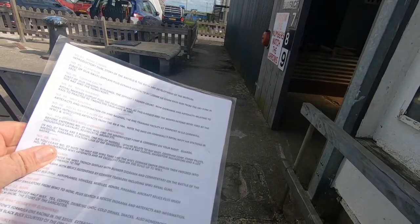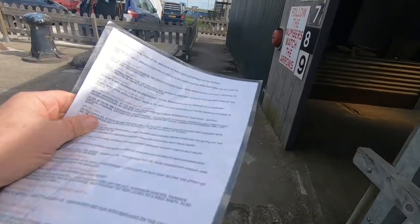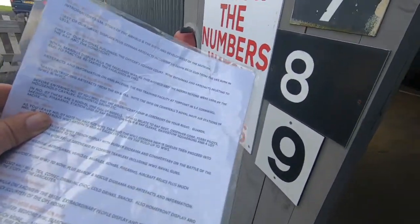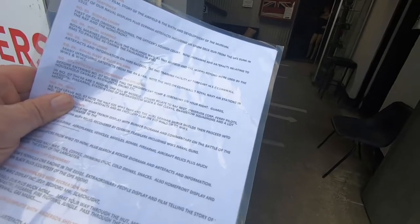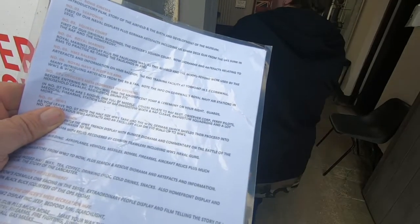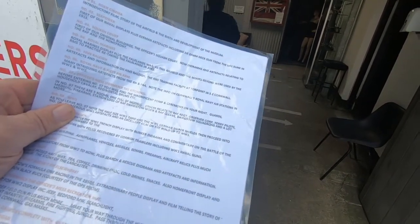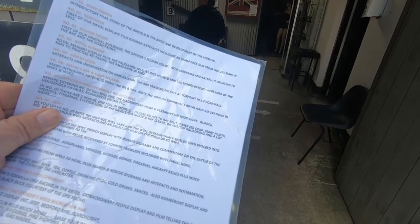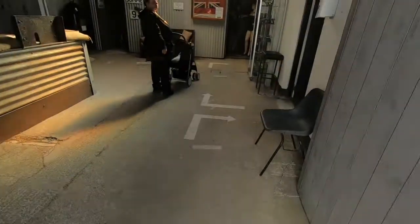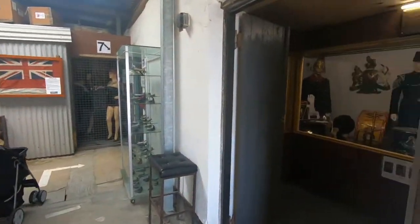On your right, Guards, Household Cavalry Regiment, Drums, etc. In Hall Seven, there are 5 rooms, one full of models, others relate to the RAF Regiment, Observer Corps, Ferry Command, Medical, Firearms, Station Logs, and RAF Davidstow squadrons, and a lot more. I'm going to go in here.